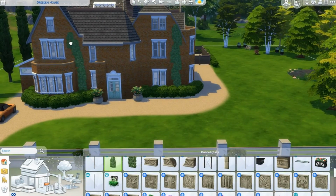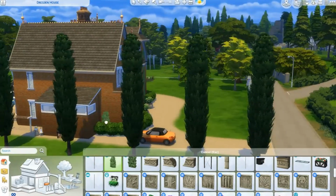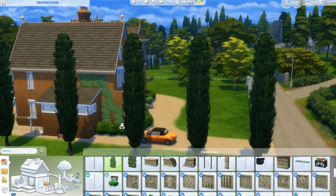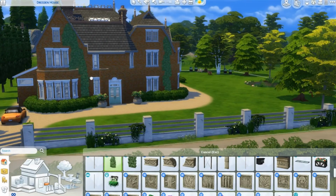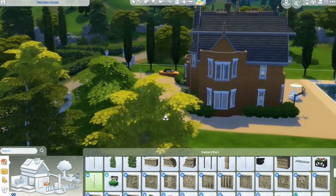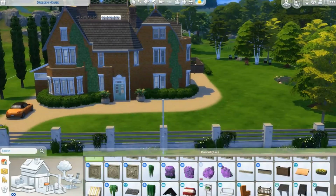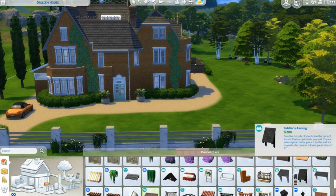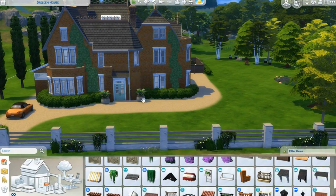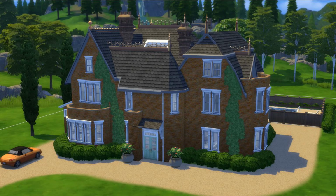I think I'll put a wheelbarrow up the back as well, near the bees, so you can do some gardening. Just a few bits of wall foliage about the place, not too much, because then we'll go over the top. And obviously we have to have our drain pipes because that always adds to our build. And then I thought the door should have a little roof just to finish off the build.